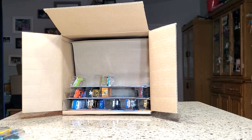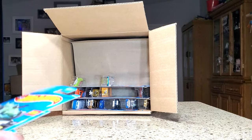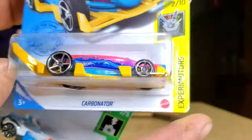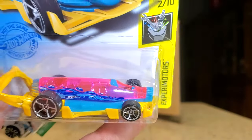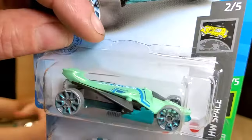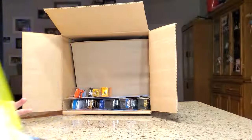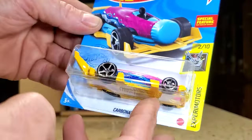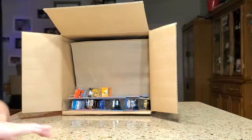Oh, here's another one of my favorites. This is one of the best colors yet. The new color of the Carbonator. Love this car. And a Robo Race Robo car. And another Air Eruption. Got the pink, the yellows, and the blues. Goes really good on the track.